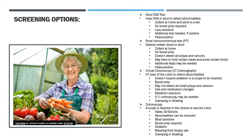It doesn't detect all polyps and cancers. You may have to hold certain medications and avoid certain foods prior to doing your collection. Additional tests may also be needed if it's positive, and just like the stool DNA test, it can produce a false positive result.